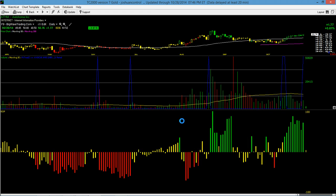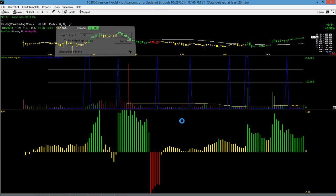Once again, if I'm wrong, I risk a little bit more than the other ones, but I still don't even risk 5%. So it doesn't really hurt me if I am wrong. But ATHM is actually producing a pocket pivot point with this signal. High quality stock. We'll see if Auto Home can continue higher. And then my last long position is NYRT.